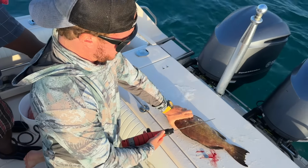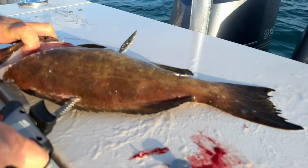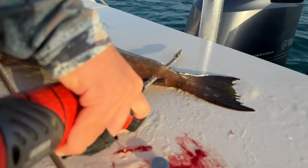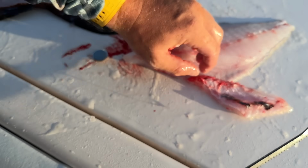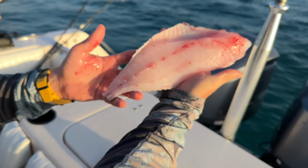Nice scamp. See what the difference in meat looks like. Same thing, straight down. Always have the knife angled down so you don't miss any meat on the backbone. How nice that marbling is.